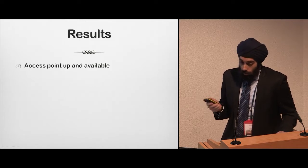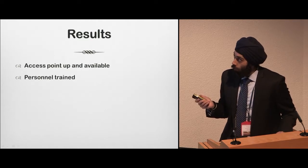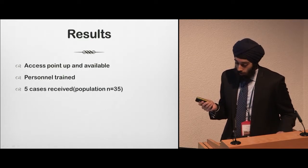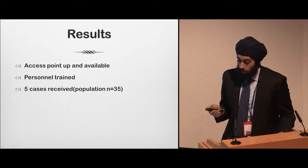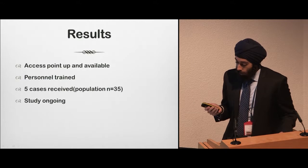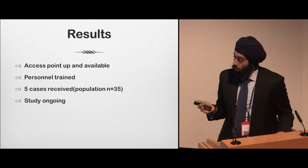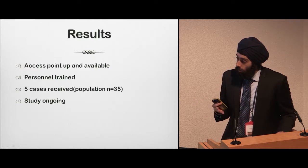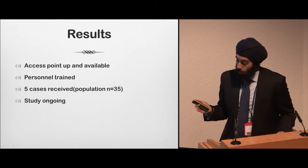So this study is currently ongoing, but the results up to now is we have the access point up and running, and we've trained the personnel over there. We've gotten a total of 5 cases. There's about 35 elders that live there. So now I'll just give you 2 examples of cases that we've gotten and how I think this service has provided better results for the patients over there.